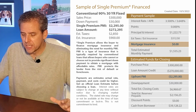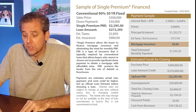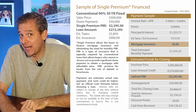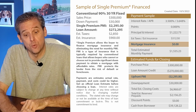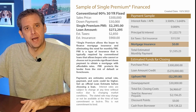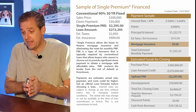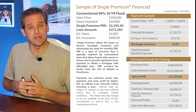So again, on the scenario that we have here in front of us with the financed private mortgage insurance single premium, principal and interest is $1,222.73. In the scenario where the PMI is not financed into the loan, the principal and interest portion of the payment is $1,212.42. When you finance the single PMI premium into the loan amount, it increased the monthly payment by $10.31. Now that $10.31 will be there over the life of the loan. Hopefully you'll refinance at some point and it's not a factor, but do keep that in mind.